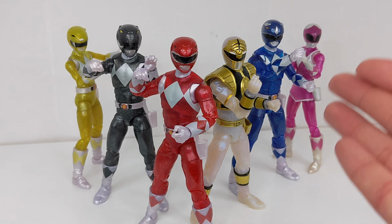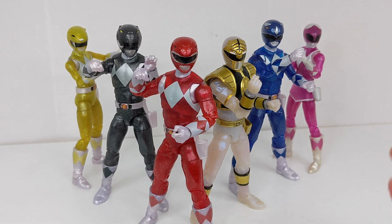It's nice to just get a new Lightning Collection figure in the mail again. I don't think I've had a new Lightning Collection figure since like April or something, so it's definitely been a minute.